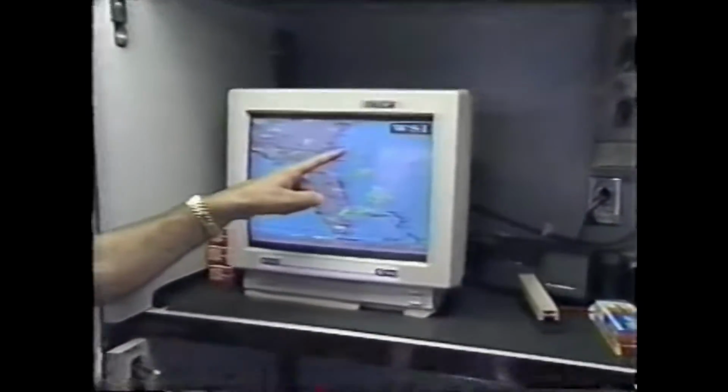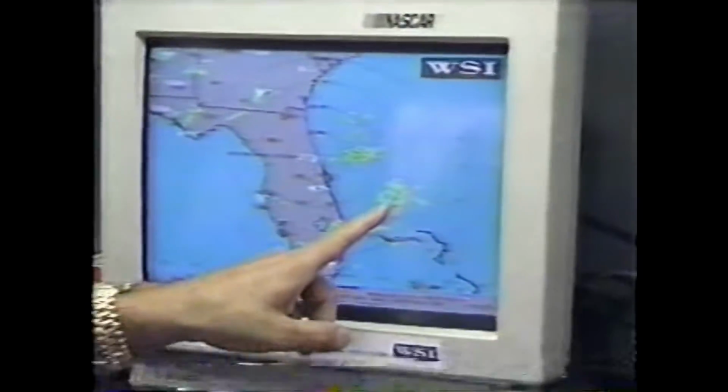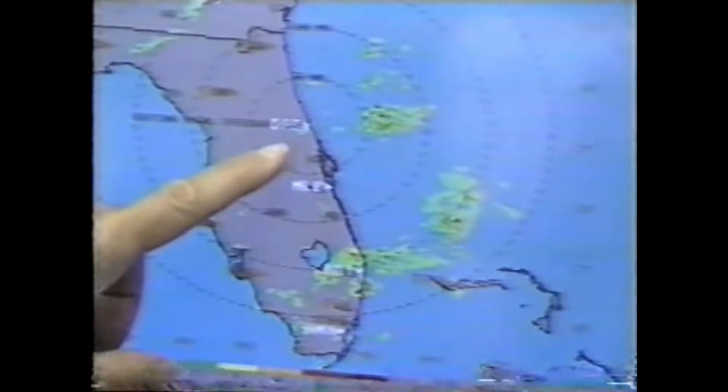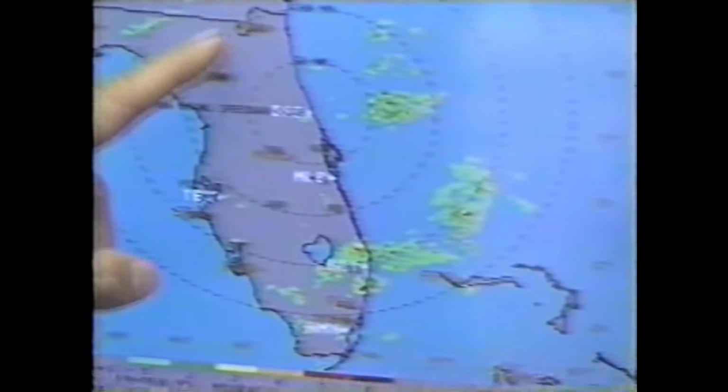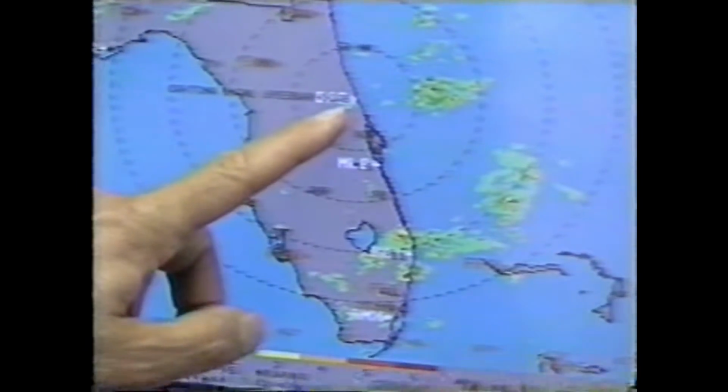There you see the map of Florida in the NASCAR truck. And here you see a lot of shower activity out in the Atlantic and down across the south of the state. And here's Daytona Beach right here. And there is one little bit of shower activity over the town. But as you can see, nothing to the west and north, which is where the weather's coming from. So hopefully this is going to be a very short-lived shower unless it stalls right overhead. But as you can see, very small bit of weather over Daytona. Should be nothing to worry about.